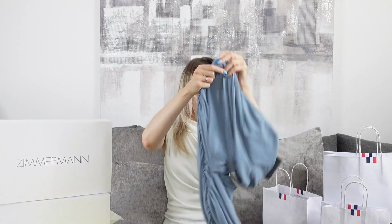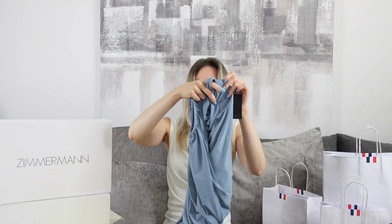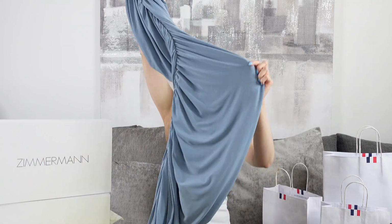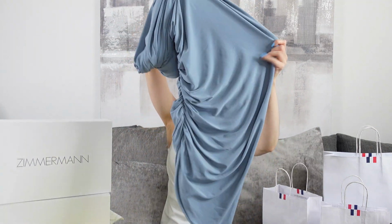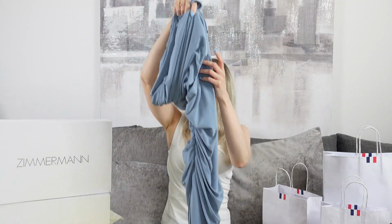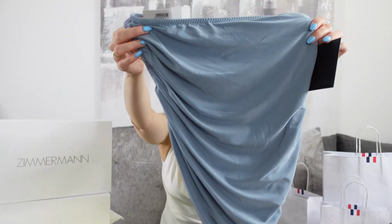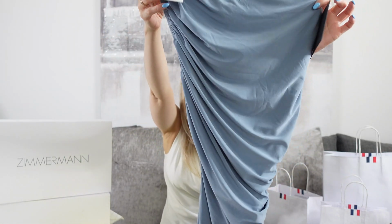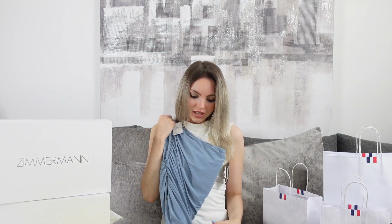They are all like ruched. So I got this one, and it's actually a one shoulder dress, and it is cut like this, so it's longer on one side, and I just completely fell in love with the color. Here you can see the color up close. Isn't this color so gorgeous? I think this will look so nice and so easy to style.